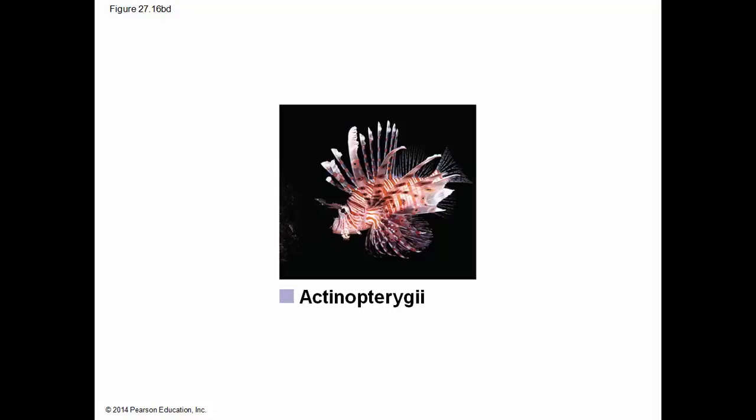People have let them go from their aquariums into the Caribbean water system, and they eat a lot of the fish that are there that are not able to defend against them. They're like a novel predator, so they eat up a lot of the indigenous fish. And they have these ray fins that stick out, and in this case, these fins are all tipped with poison. So if you try to grab onto a lionfish with your bare hands, you'll get stuck with these fins.